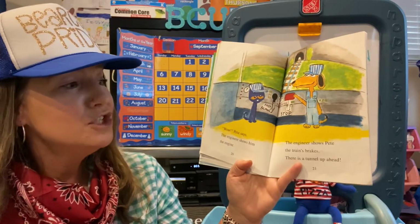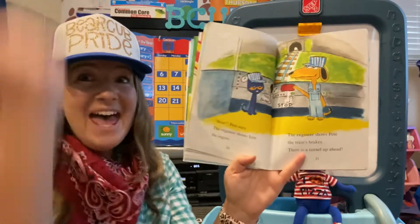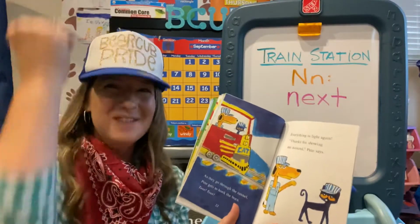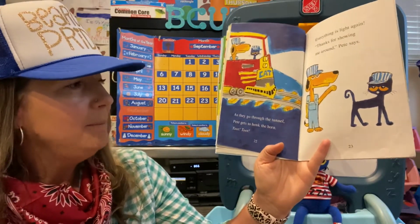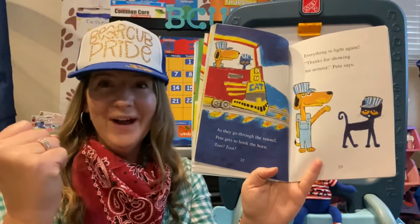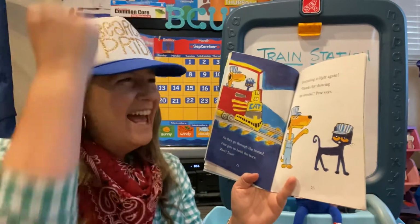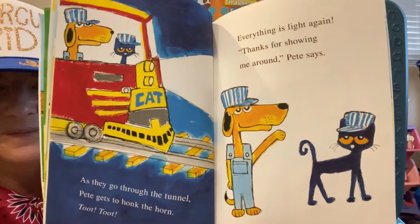The engineer shows Pete the train's brakes. There is a tunnel up ahead. Good job when you're finding those exclamation points. As they go through the tunnel, Pete begins to honk the horn. Ready? Toot, toot. Try it with me, pandas. Toot, toot. Everything is light again. Thanks for showing me around, Pete says.